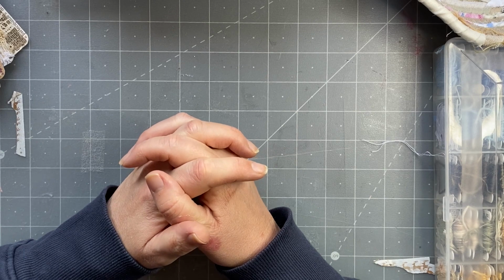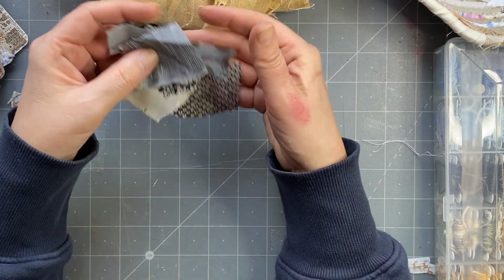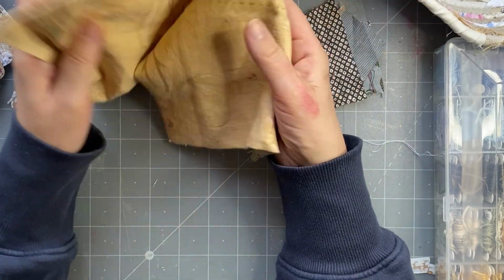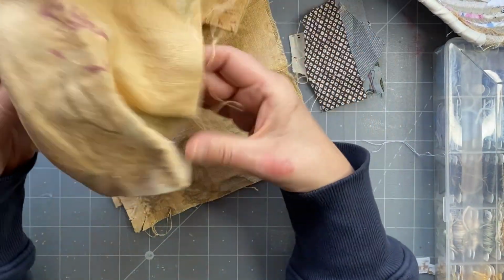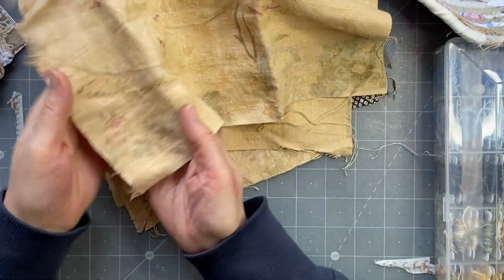So, first of all, I just grabbed these bits and pieces here. They probably need 9, but doesn't matter. And then this is a beautiful antique piece, well, 2 pieces of antique linen that my mum gave me. They're French. They're very old and raggedy. And so I thought I'd use a piece of that.